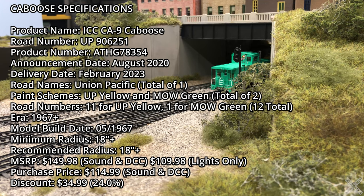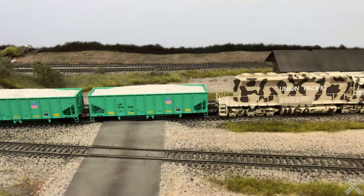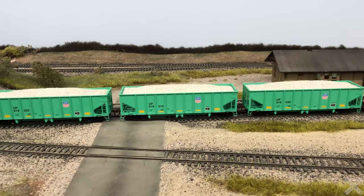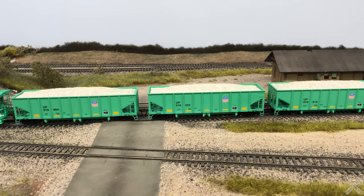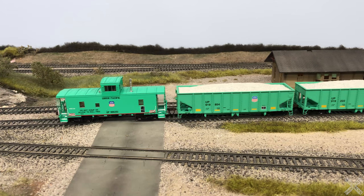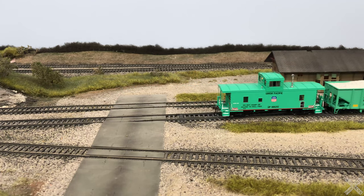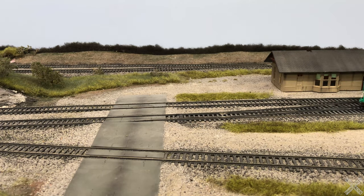This initial release only has two main paint schemes, the standard UP Armor Yellow, as well as the Maintenance Away Green, but many other cars may feature different safety slogan billboards on the side to give a variety of looks across the run. These cars do feature DCC and sound versions, as well as a more standard lights-only version, with the DCC and sound version MSRP coming in at $150. Today we'll be looking at Union Pacific 906-251. This prototype started off life as a pool service caboose before getting repainted into Maintenance Away Green in the 1990s.